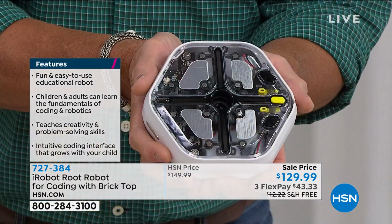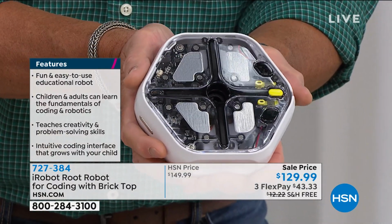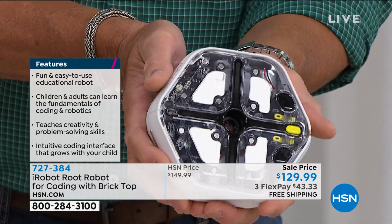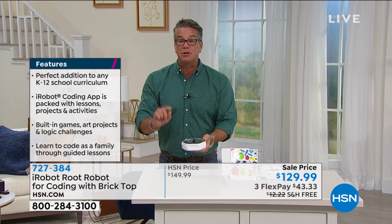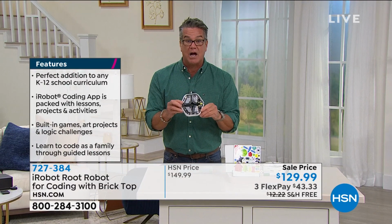This little robot is what is going to be their little tool to create and utilize the code. Look at it. Now, he comes to us from the iRobot family. You all know that they create the most amazing robots. They did it for the space industry. They do it for us with their incredible robotic vacuums. This is a brand new launch. You can't find this anywhere else.